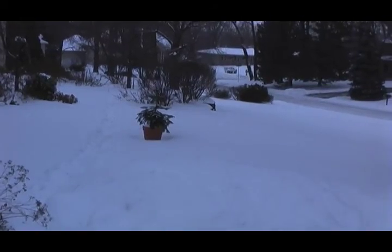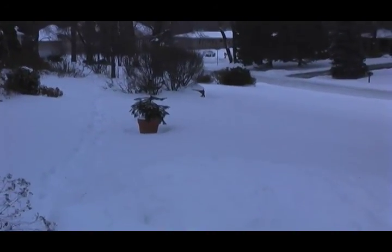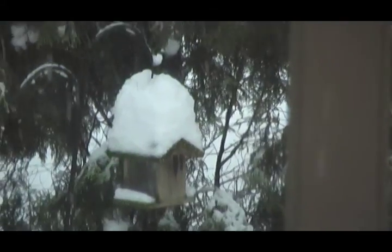I forgot, there's actually one more Christmas tree. That's that little one right there. I'm growing that one into a bigger Christmas tree. And look, there's a giant pile of snow here right by the driveway that you could jump on. It'd be really cold, but look at that huge pile of snow. That's from all the snow on the driveway.